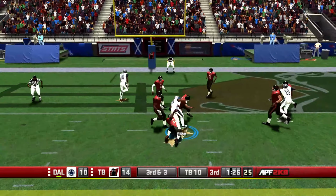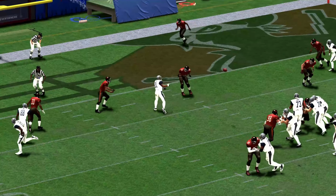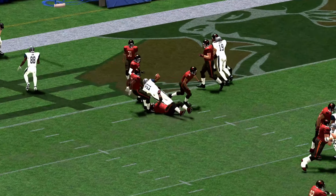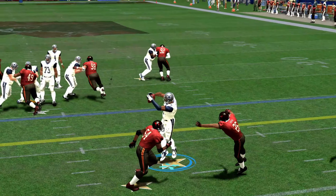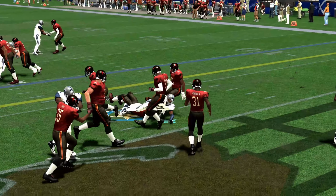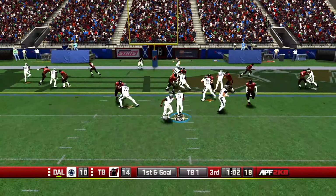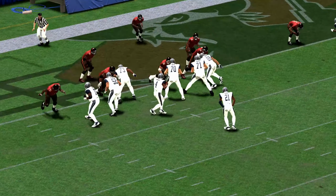Number four! This one to the end zone. He's down two defenders and comes away with the football. Oh, nice catch. Through the air or on the ground. Touchdown! Then watch this play unfold.